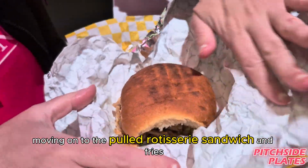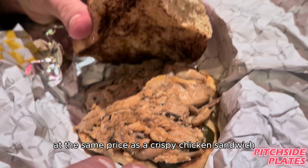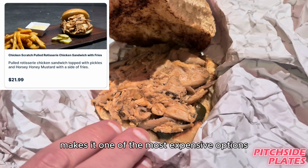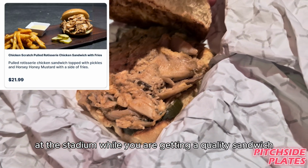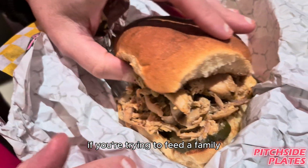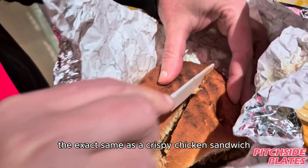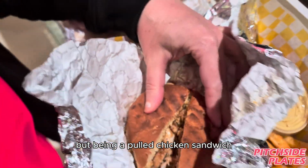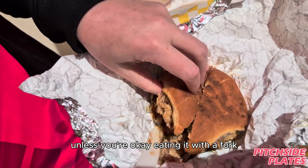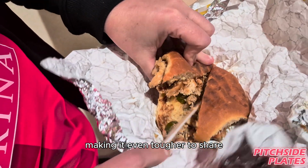Moving on to the pulled rotisserie sandwich and fries. This sandwich comes in at the same price as the crispy chicken sandwich of $21.99, which again makes it one of the most expensive options at the stadium. While you are getting a quality sandwich, it's tough to justify the price if you're trying to feed a family. The packaging is the exact same as the crispy chicken sandwich. But being a pulled chicken sandwich, it's even more difficult to split, unless you're okay eating it with a fork. Plus, it's a messier eat, making it even tougher to share.